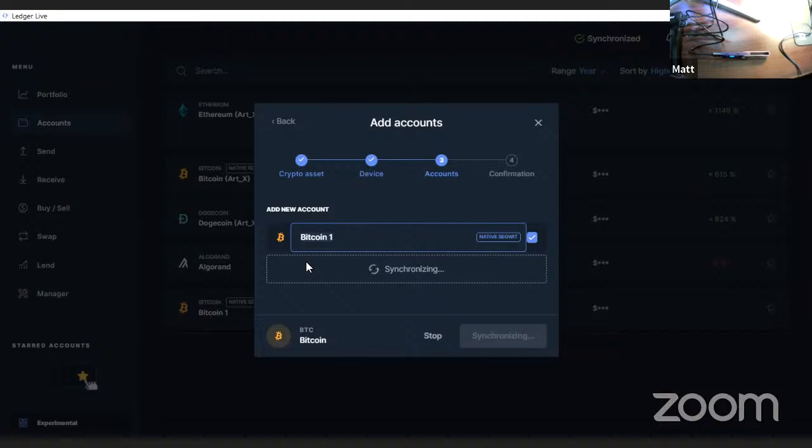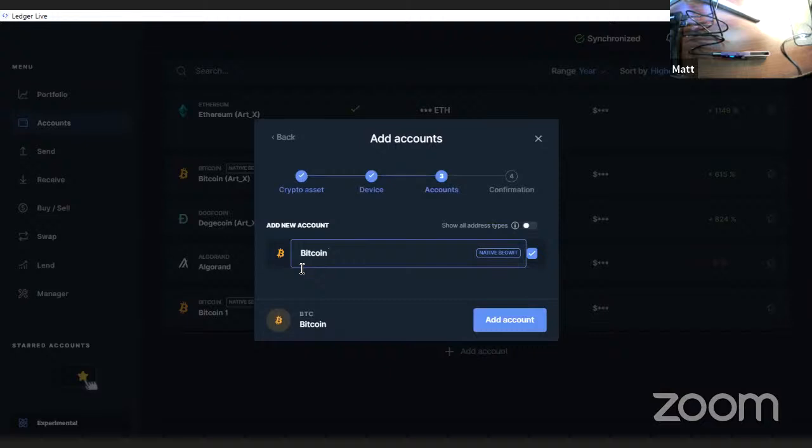Let's see. Oh, okay, so this native SegWit thing, you want to be on native SegWit. That's going to be the cheapest transaction fees for Bitcoin, I believe. Maybe other than the Lightning Network, but we're not touching that today. So yeah, you want to be on native SegWit. I can now name this account. I'll just name it Bitcoin Demo.